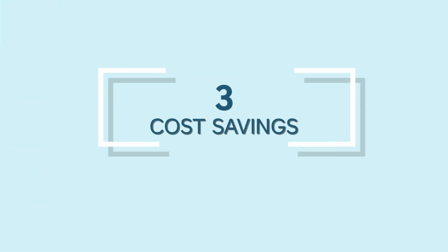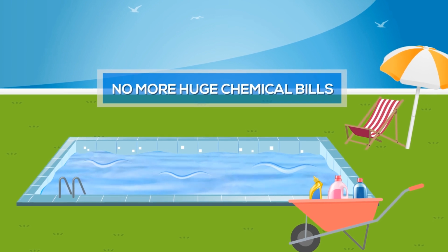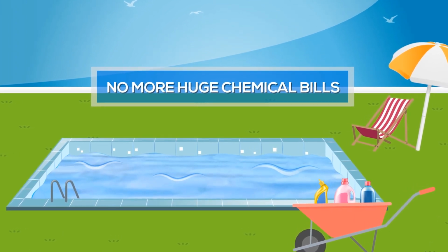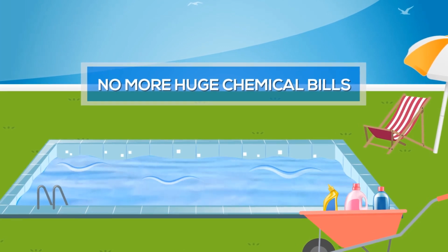Cost savings. Clean and Clear minerals replaces costly chemicals that adjust pH up or down, chlorination, alkalinity, clarity, algae, and water hardness. Chlorine is reduced 50%.